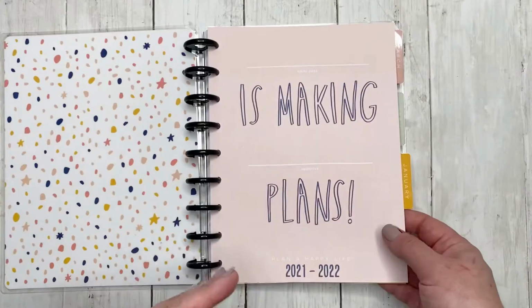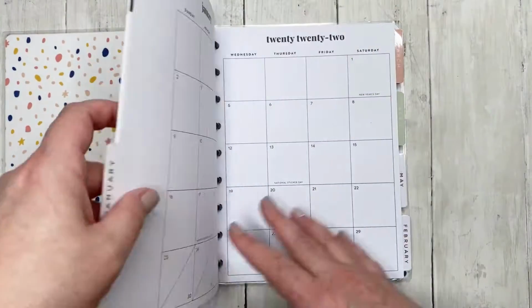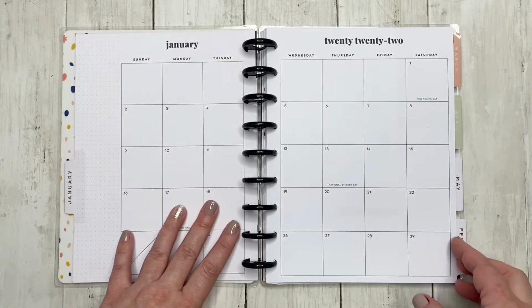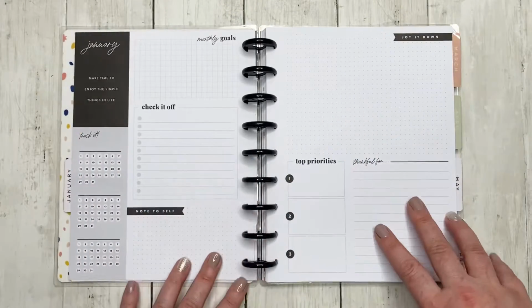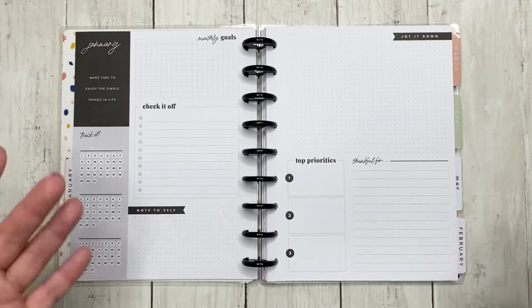So the way that it's set up, now I have January through December in here. I've obviously already taken out July through December, but the way that it's set up is that you get your monthly calendar, which I like to use to write down what videos I'm going to be posting each day. It gives you a dashboard, so this is where you can set goals, set to-do lists, write down notes, really use it for anything.